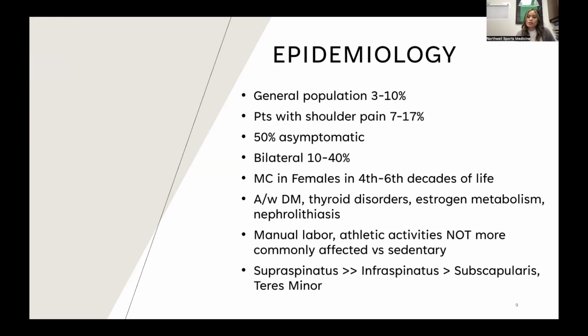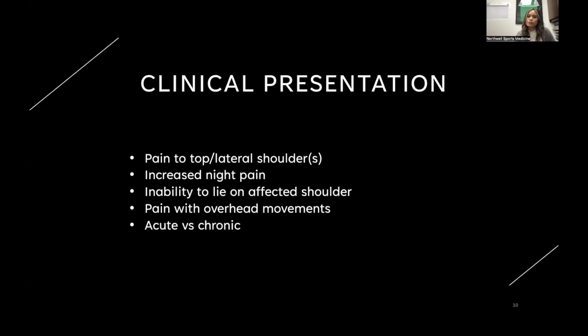Although we often think that it's related to manual labor and athletic activities, it's actually been shown that these patients are not more commonly affected versus patients that are sedentary. It's typically going to affect the supraspinatus more than the infraspinatus, and less commonly the subscapularis and the teres minor.